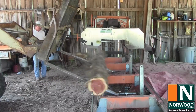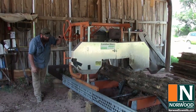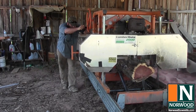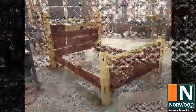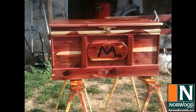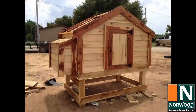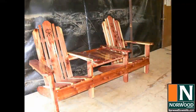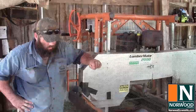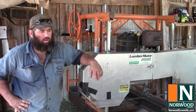The cedar's what does most of our business, especially with the Norwood mill here. It cuts through it so good, which a customer can bring in a tree, drop it off with us, come back in a month or so, pick up a fully functional piece of furniture. It has made me a really good business to where me and my wife both could be working here at home, kind of work our own hours. It's just been awesome.